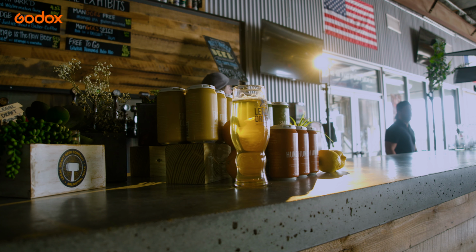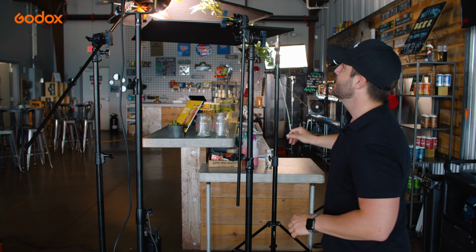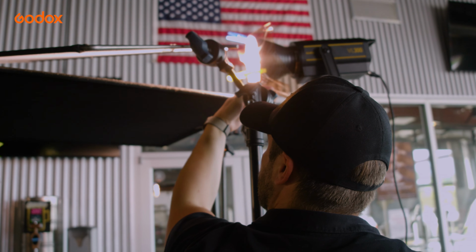And so what we did with this one is to break up the beam of the light to kind of match the S60 that we have set up over here. We actually set two flags over here. And what these are doing is they're breaking that light up and casting shadows for it just to make it look even more realistic in the scene.